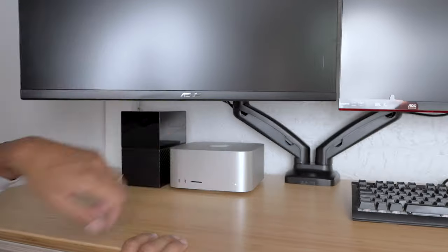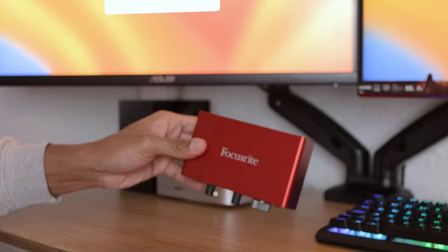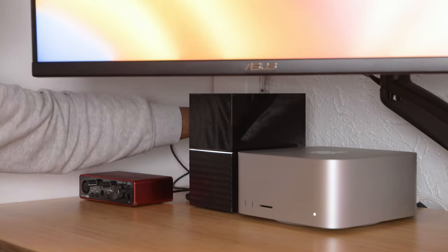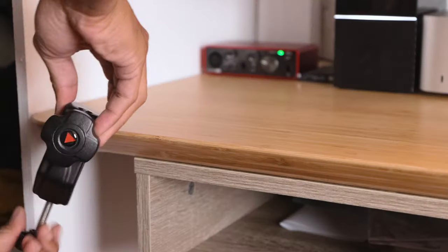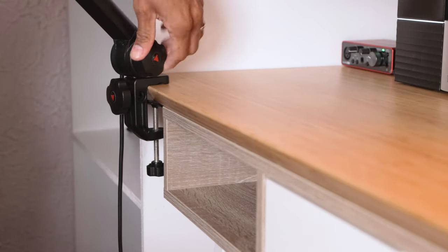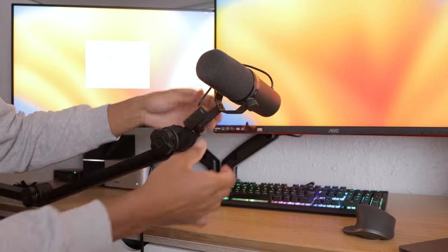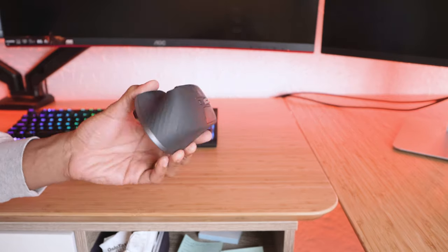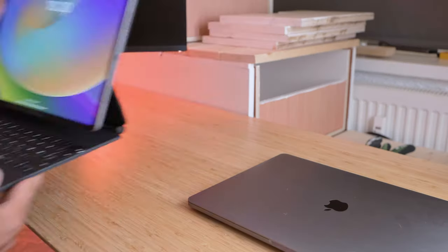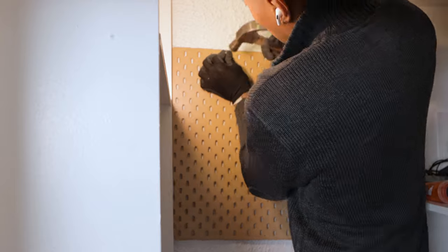We also got this 24 TB storage to store our videos. I'll be using this Focusrite to record high quality audio from our microphone. This Logitech mouse helped me a lot to edit my videos faster. I also hung this IKEA pegboard to maximize the space.